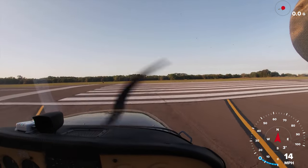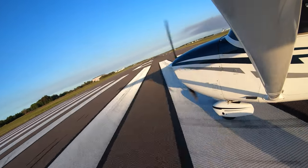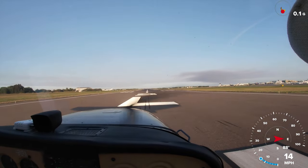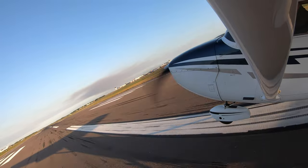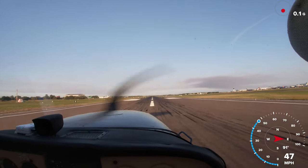Okay, we're simulating a short field takeoff here, so I'm going to keep it moving. I'm not going to stop. Clear, I'm going to hold back elevator pressure like this. Perfect. And I'm going to get off the ground as quick as possible and then hold it in ground effect. Perfect. Okay, there's ground effect.